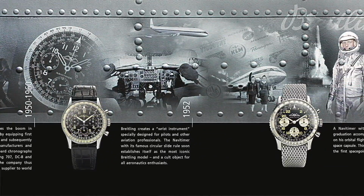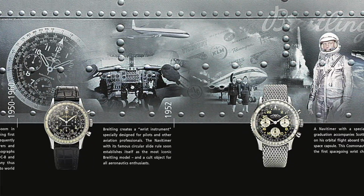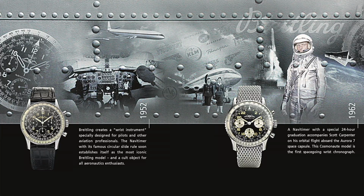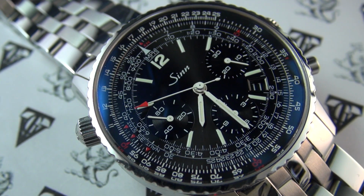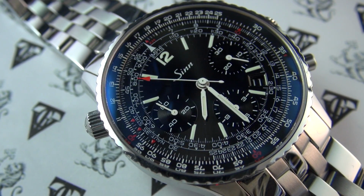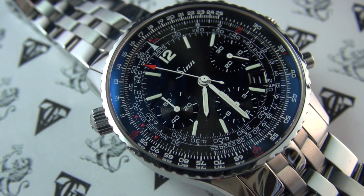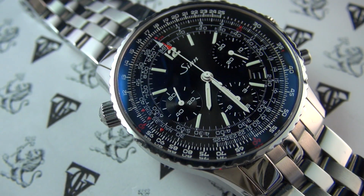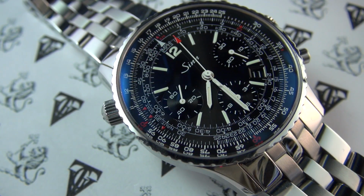So one cannot deny the impact and influence Breitling have had in the history of watches and horology in general. I think the Sinn still gets an 8, very strong. It's recognized as an enthusiast brand, quite specialist. They have a really strong reputation for making quality German-made timepieces.